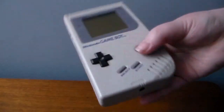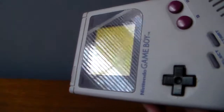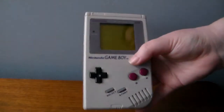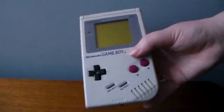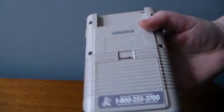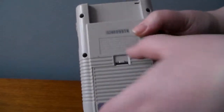Considering the fact that I was a little kid handling this, and I don't know if you can see those, but there's some light scratching right along here. That's the only damage to this entire unit, which I think is pretty impressive when I was 3 years old playing this. The buttons still have their same click. The back is in amazing condition. Look at that, that's barely ruined. Actually, I don't even think that has any damage to it whatsoever.